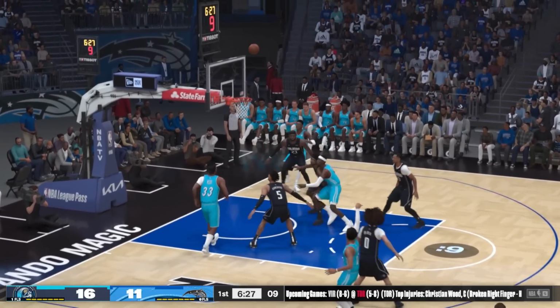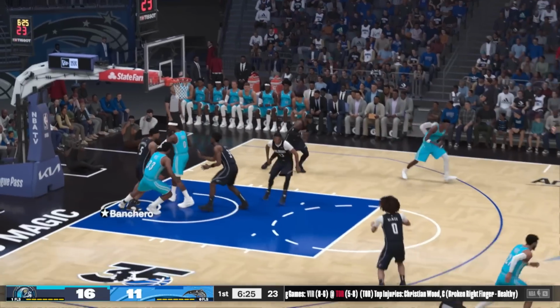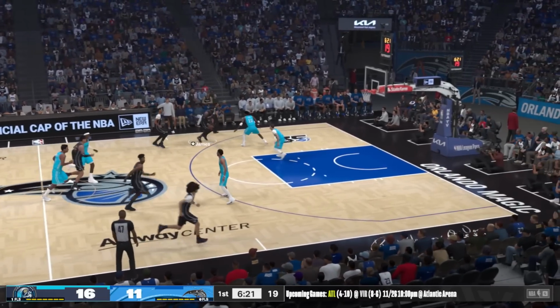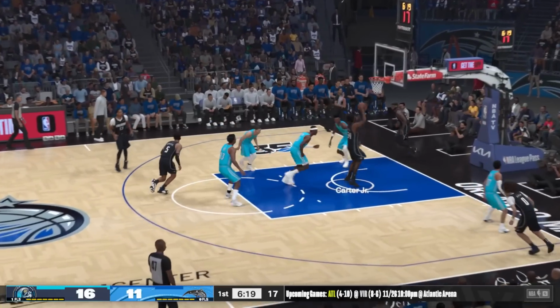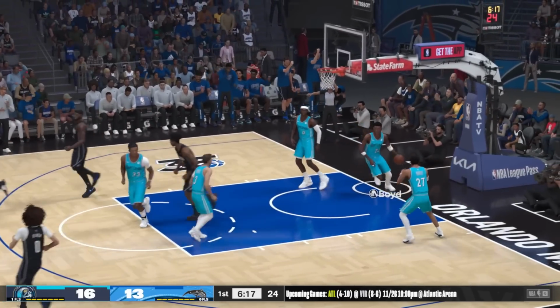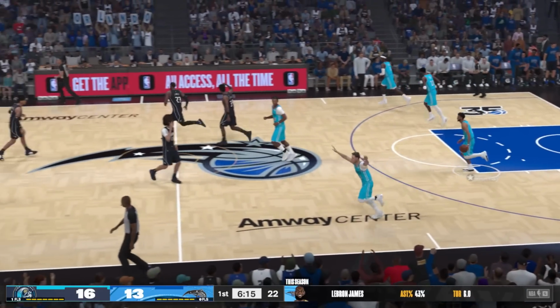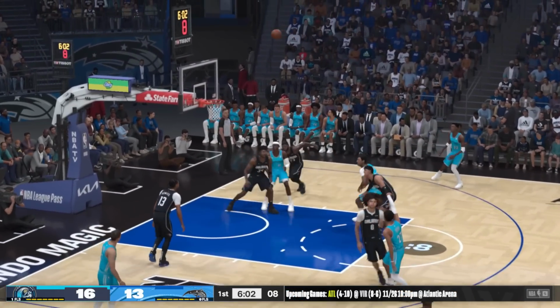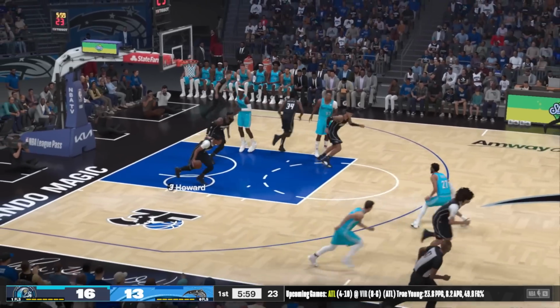Off the corner screen. Jamal Murray on the move. Can't get it to go, and Banchero reels that one in. Up to LeBron. He wants to attack, and he finds Carter down the middle on the cuts. 3-point game. Murray pulls up, and that one's off as well.